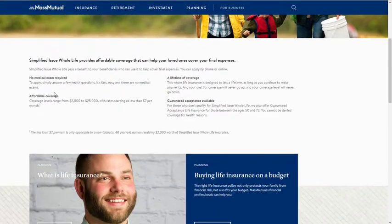So first of all, let's hit some of the highlights here. No medical exam required. We mentioned that earlier. The affordable coverage ranges between $2,000 and $25,000 with rates starting at less than $7 per month. Again, that's for a 40-year-old woman at $2,000 coverage. So always look for the little asterisks, or the little notes to clarify. Lifetime of coverage. This is a whole life product, so it doesn't cancel due to age or health. And for your coverage, it'll never go up, and your coverage will never go down.